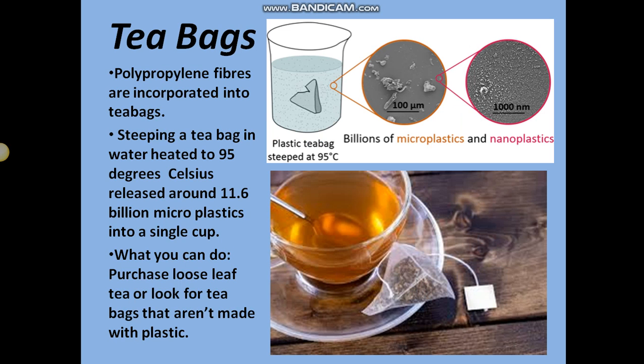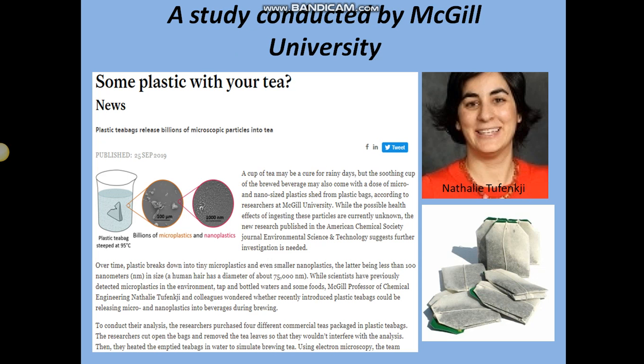Plastic could be hidden in two places in tea bags. The bags themselves may contain a small amount of plastic that's added to help them keep their shape in boiling water. Unfortunately, that handy bag is also the biggest source of the problem, as researchers at McGill University in Montreal discovered. They found that steeping a plastic tea bag in water heated to 203 degrees Fahrenheit, that means 95 degrees Celsius, released around 11.6 billion microplastics into a single cup, according to New Scientist. In addition, the wrappers for individually wrapped tea bags may also contain a plastic lining.